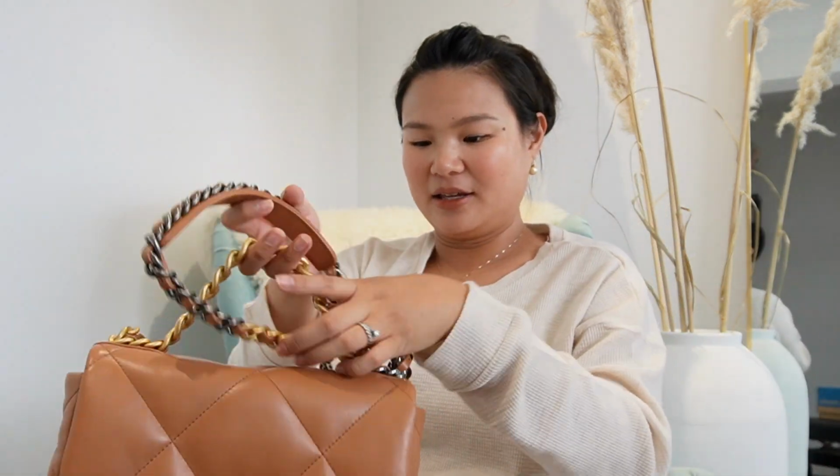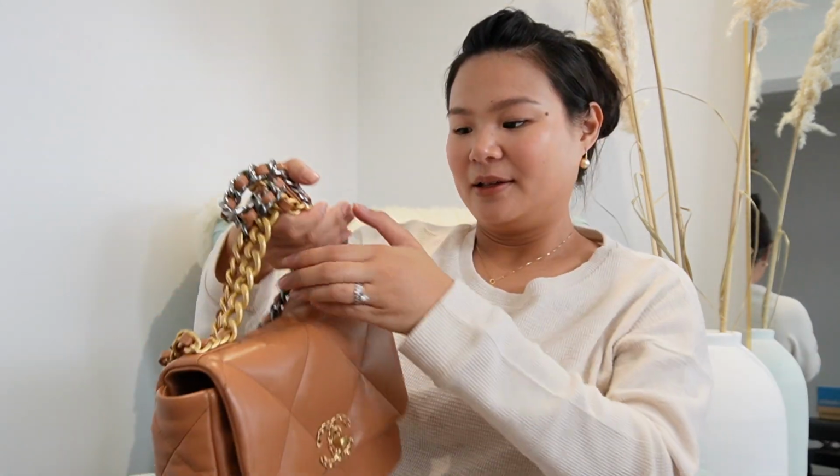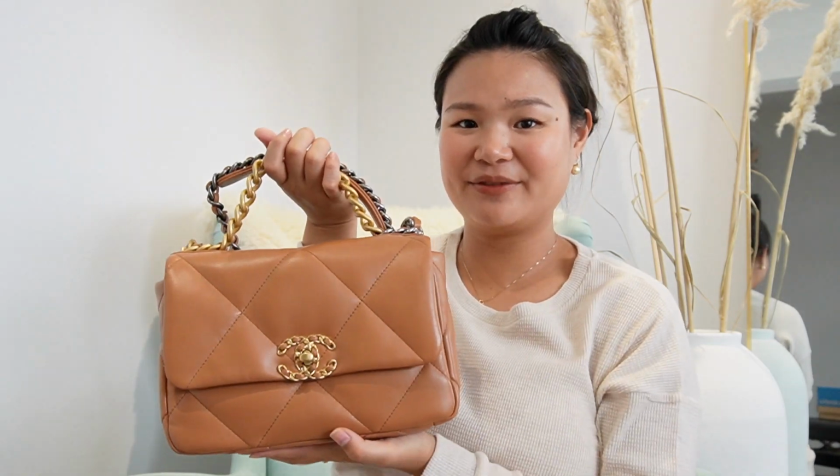So 3 ways to carry the bag. You could put it crossbody, you could put it on the shoulder, or you could hold it through the handle here, which I think like this, into your forearm, or into your hand, which I think is very versatile.